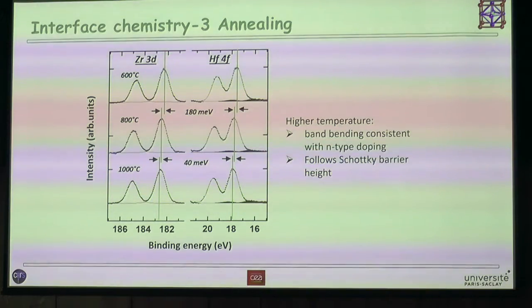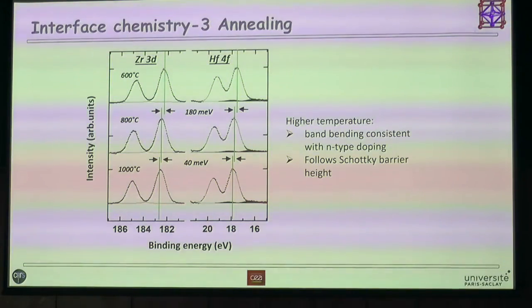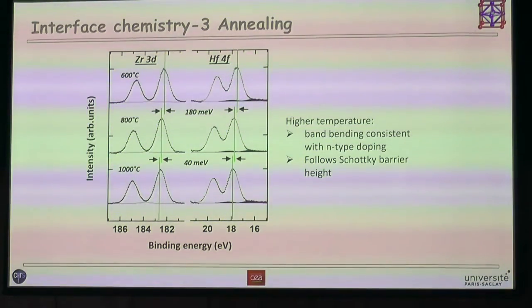Finally, we tried annealing. These temperatures, of course, are totally unrealistic for real devices, because we want back end of the line. We want something where we can put down devices on top of CMOS without melting the interconnects. So you would never use these sort of temperatures. But what we wanted to see was the effect of temperature. And these temperatures gave rigid shifts in the electronic structure, which basically translate to a variation in effective doping, so N-type doping. But this time, it was happening in the bulk of the film.